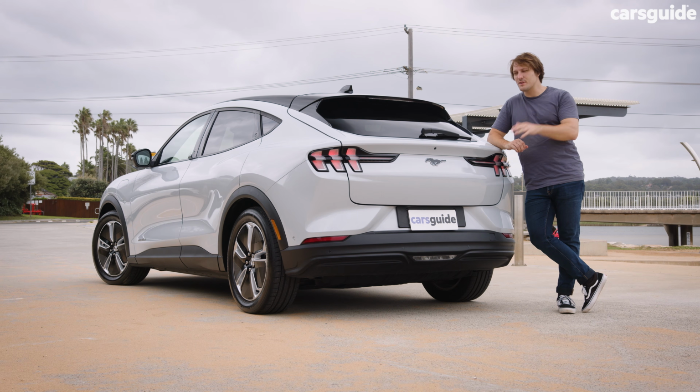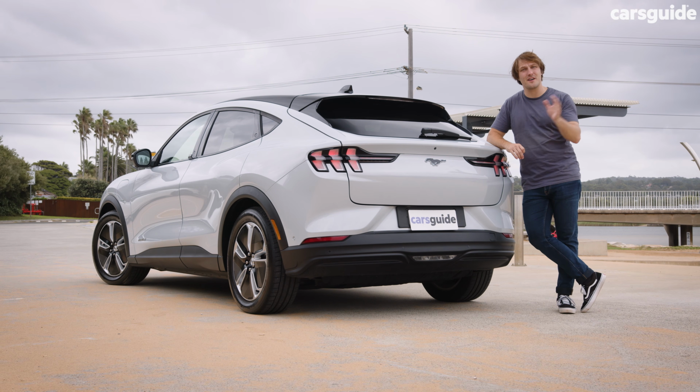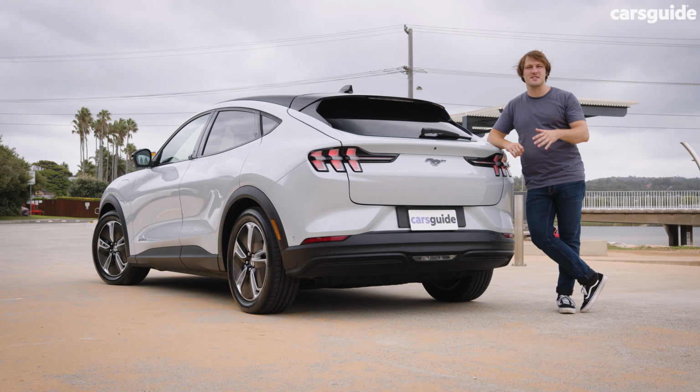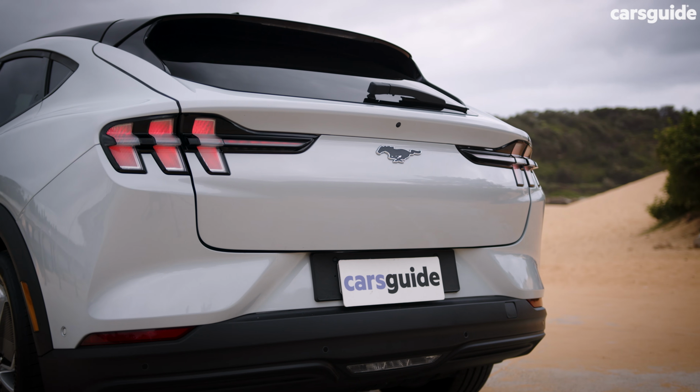Now again, one of the reasons why I think this Select is such great value is because it's got heaps of power channeled to those rear wheels. 198 kilowatts, 430 Newton meters is the official figure. And while it's not quite as fast as some of those breakneck all-wheel drive rivals, it's also not as expensive. Now, before we get to driving it, let's talk range.